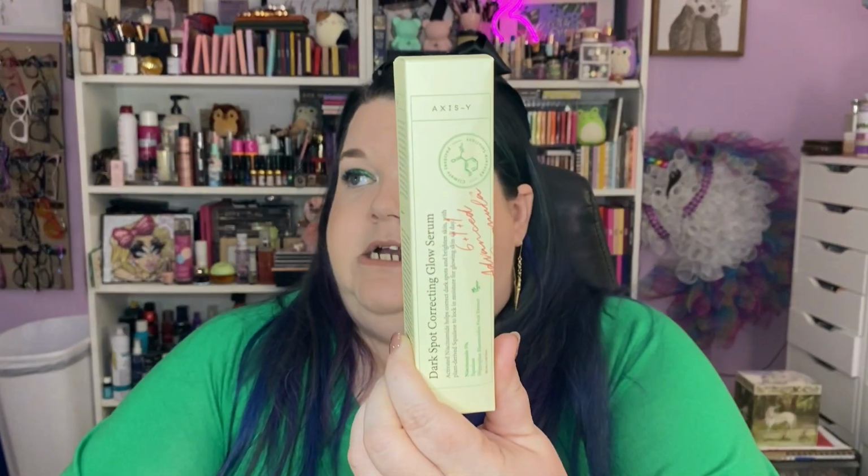Okay. Next is a dark spot corrector glow serum from Axis Y. And we are also taped shut because why not?